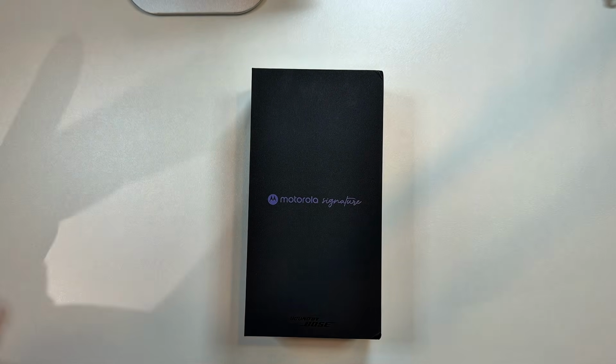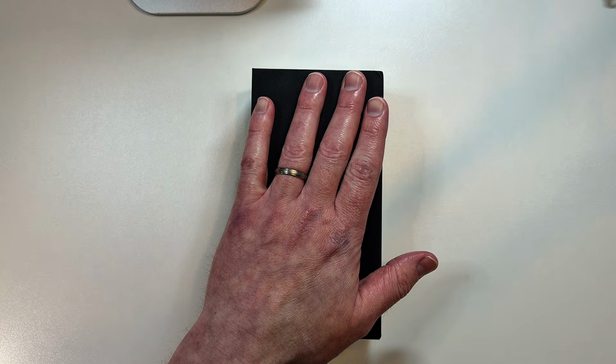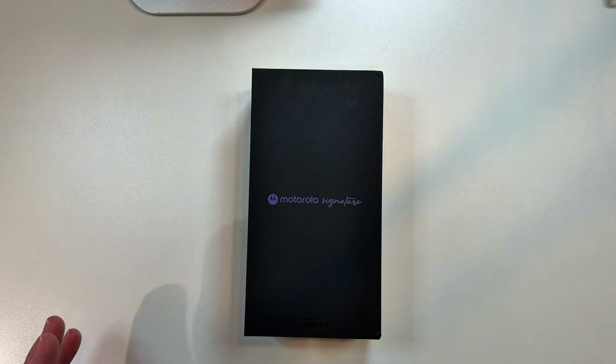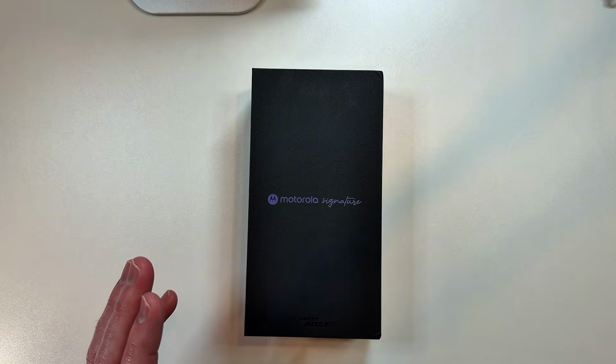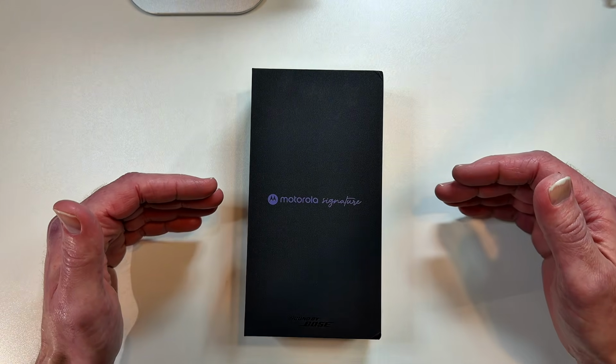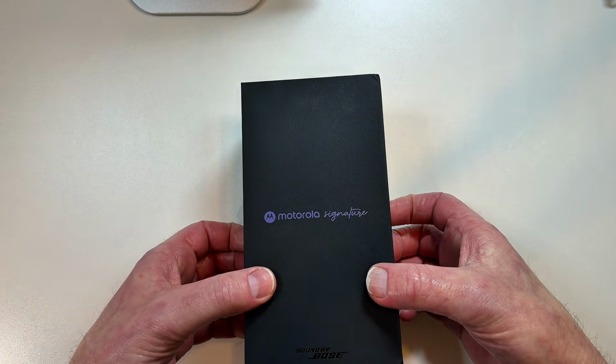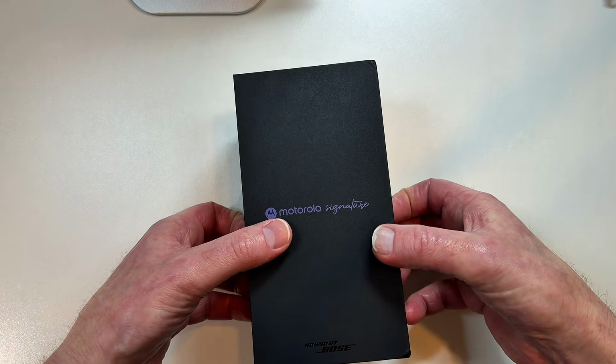When's the last time you've heard that? I don't think ever. Got Corning Gorilla Glass Victus 2, 446 ppi density. It's got Android 16. Most impressive part is that Motorola promises 7 years of updates and 7 years of security patches. Now, we're going to roll through some of the rest of the specs once I get this open.